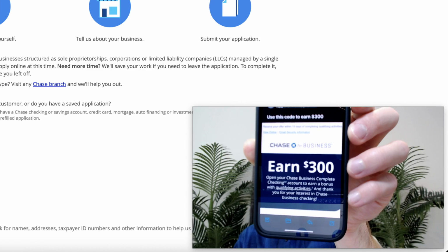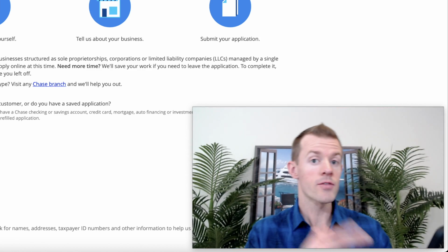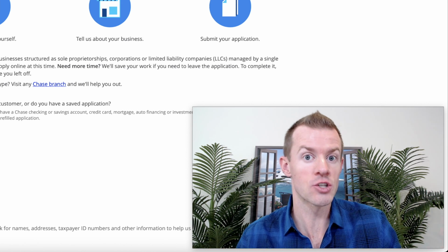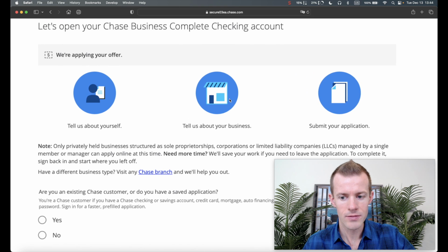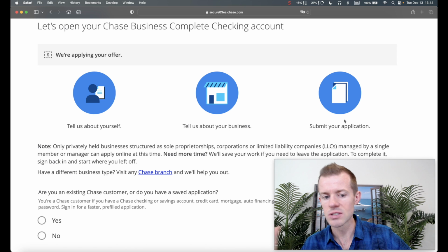And checking my email here on my phone, I did receive that offer from Chase about the $300 bonus, plus the offer code and instructions about how to qualify as well. So definitely worthwhile to email that to yourself. That way you do have it. Now let's see what they asked me for. First, we have to do basically 3 steps. Tell us about yourself, tell us about your business, and submit the application.